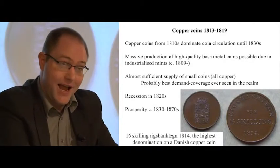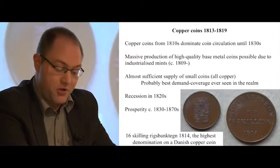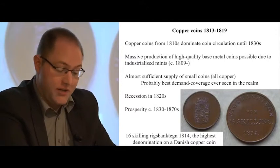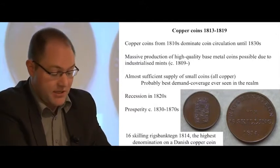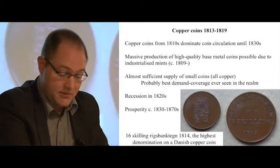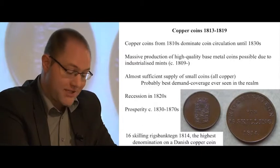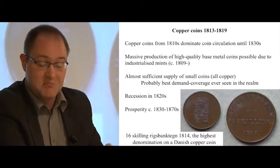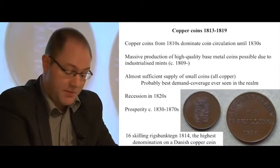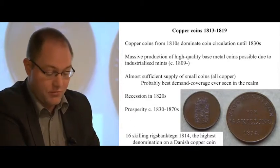This necessary and highly important large-scale industrial production of well-produced base metal coins was possible due to the very early industrialization of the Danish mints. It started already during the Napoleonic Wars and fundamentally changed the quantity and quality of the realm's coin production, not least the base metal one. Previously, the base metal coins had been of low quality with respect to weight, shape and durability, and it was very difficult and very time-consuming, and that's expensive, to produce sufficient amounts of base metal coinage without the new techniques and the new machinery.